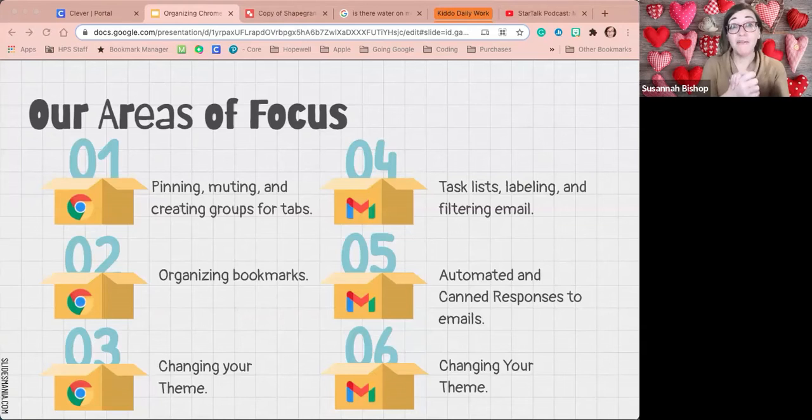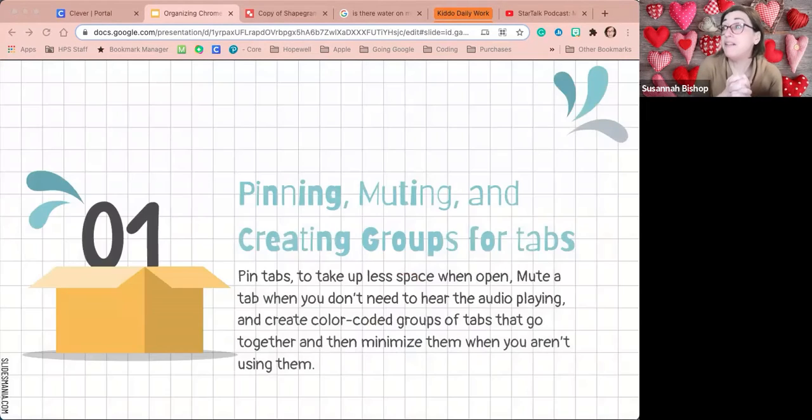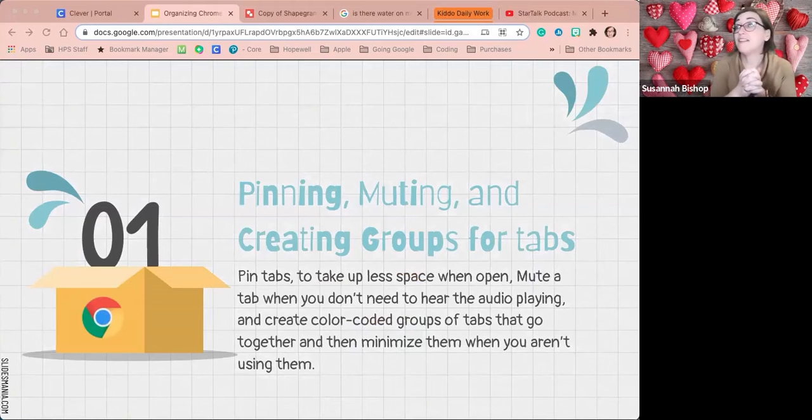So let's get rolling. We have a lot to cover today. So first up, we're going to be pinning, muting, and creating groups for tabs. So make sure you definitely have a computer screen that you're up and can work on, because I want you guys to practice. Pinning tabs to take up less space when they're open. You can mute a tab that you don't really need to hear playing if you just want to see the video. And some of those tabs have windows and sites with automatic music that drive me batty.